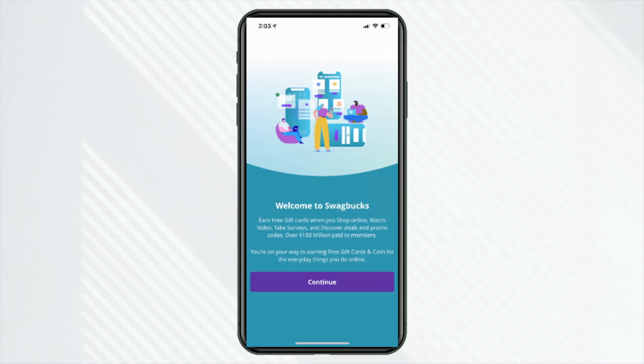So we can see, welcome to Swagbucks. Earn free gift cards when you shop online, watch videos, take surveys, and discover deals and promo codes. Over $150 million paid to members. Sounds pretty good. So let's get activated with Swagbucks and take a look at the home screen.